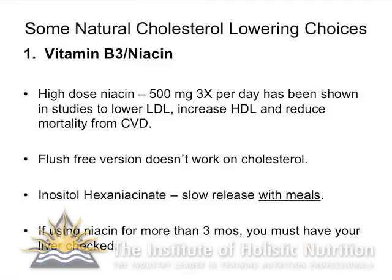There is a kind of slow release form called inositol hexaniacinate. You take it with meals so that it doesn't just burst into your system. If using niacin for more than 3 months, you have to have your liver checked. You have to watch your liver numbers. But the side effect with niacin is very superficial, but it's memorable.